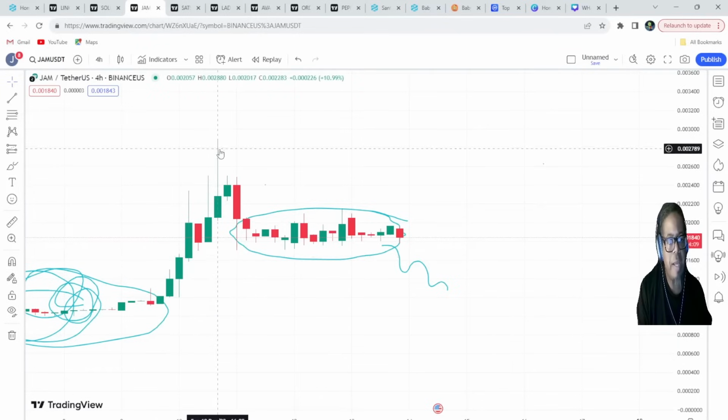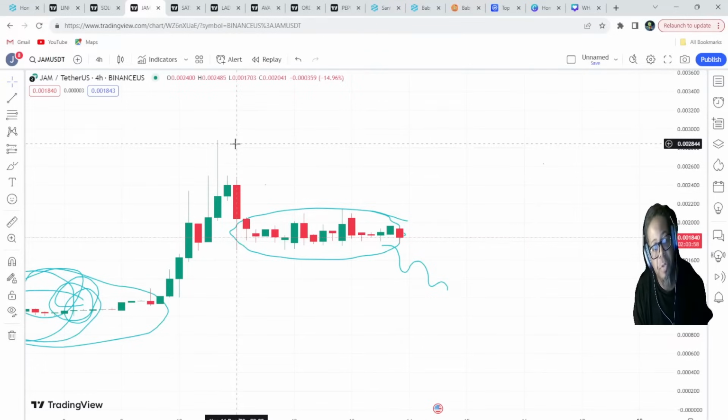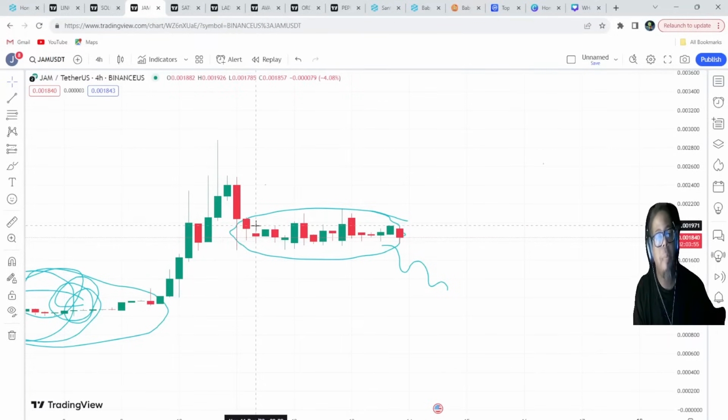Okay, we had our nice run up, got all the way up to 0.002 cents. That's up there, you know what I mean? Jam had a pretty nice run. Bags look fully packed. And then there was a nice little drop off. I like that. Packed a little bit of bags right here. Kind of trading a little bit sideways now.